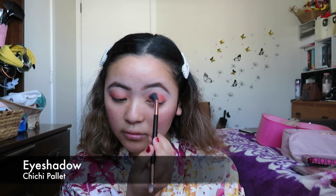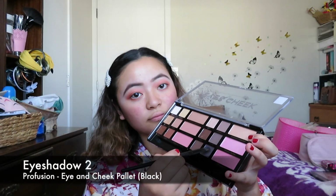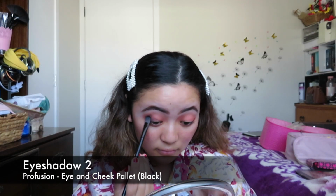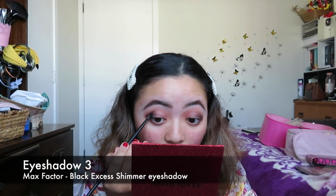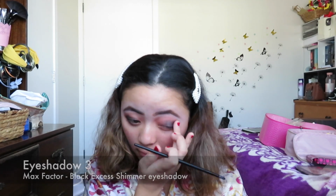Firstly, I'll be using the pinkish red eyeshadow from the Chichi palette, which is one of my favorite brands. And I'm using this shade as a base all over both my eyelids. Then I moved on to the black eyeshadow on the outer corner of both my eyelids to attain the smoky eye look. I also wanted some shimmer, so I used the Access Black Shimmer Eyeshadow from Max Factor on top of my black eyeshadow and blended it out using my finger.